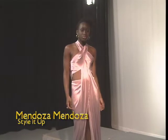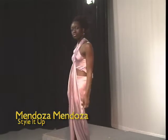All right. Was that the last model? And we have one more. Oh, save the best for last. This is very sexy, my favorite of the new collection. A halter top, a cutout, and all the draping.